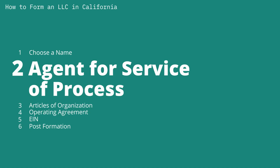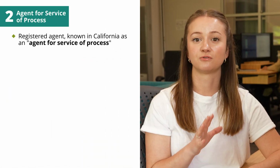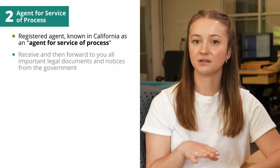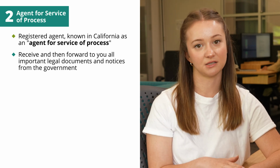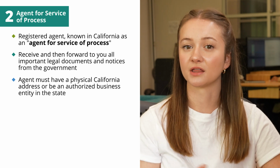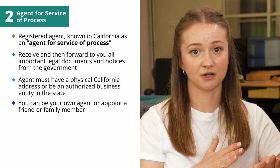Step 2. Finding an agent for service of process. The second step involves finding a registered agent, known in California as an agent for service of process. This person or business entity will receive important legal documents on behalf of your LLC, such as notices from the government or legal documents. The agent must have a physical California address or be an authorized business entity in the state. You can be your own agent or appoint a friend or family member.